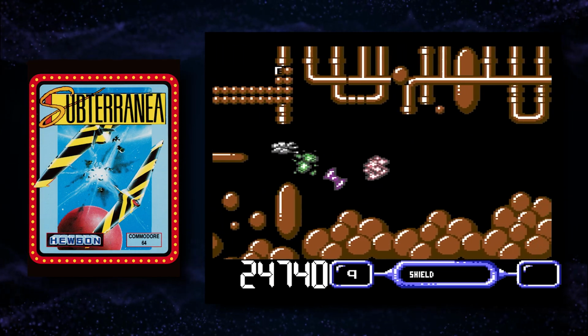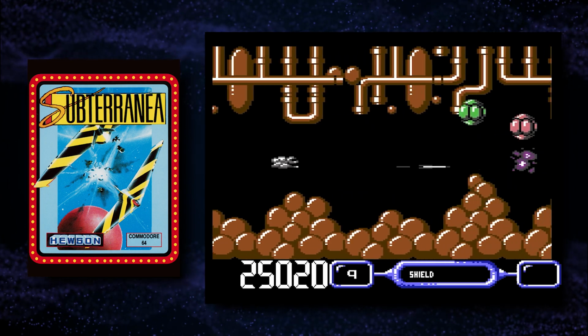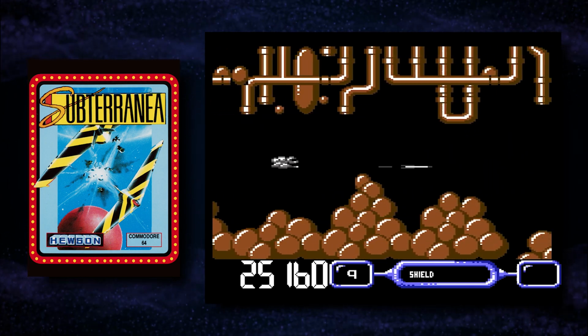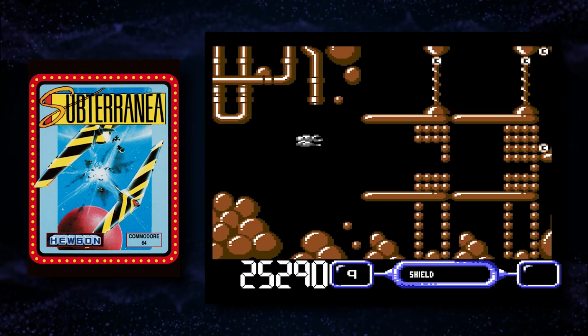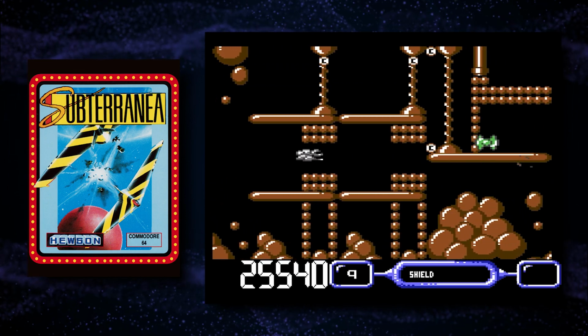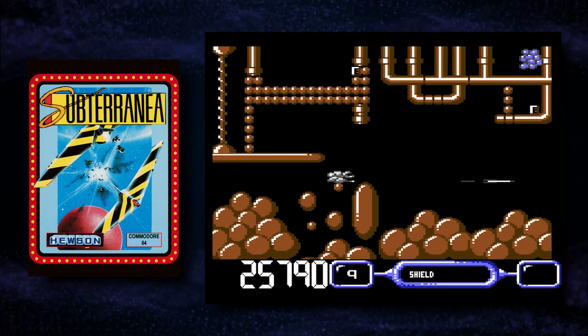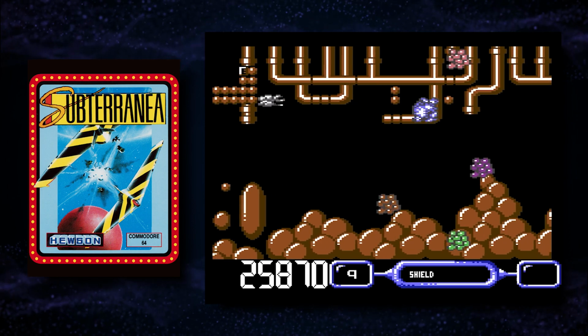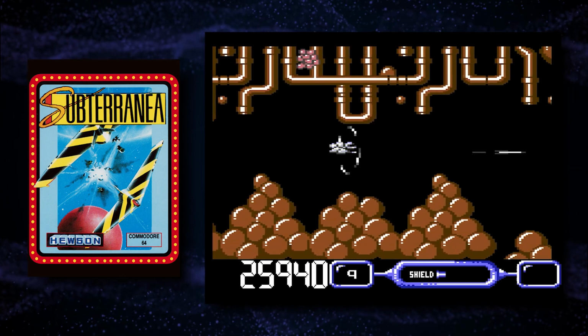Also, from 1988, another budget title from Usen. This is Subterranea. And you can kind of tell this was a budget title because there really isn't much more to the game than what you're looking at now. It's a horizontally scrolling shoot-'em-up where the environment is more of a threat than the enemy objects are. I'd tell you what the game's story is, but as far as I can tell, there isn't one.